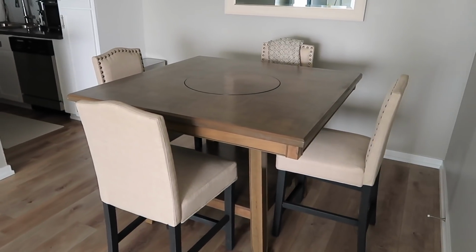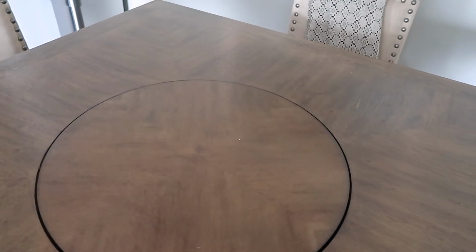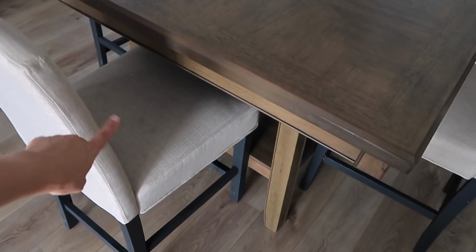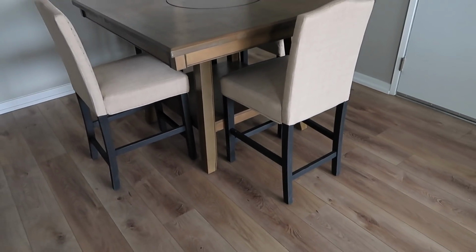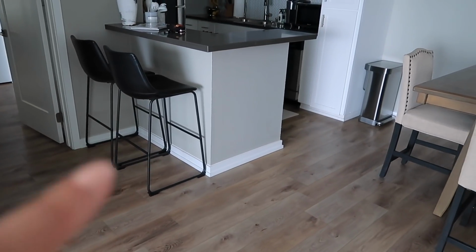So the table is from Living Spaces and it's nice. It's just the finish kind of clashes with the floor. It does have this little spinning thing in the middle. When you have guests over, you can put food on there and just kind of spin this around. The chairs we got from Walmart online. You can see they're kind of a little messed up. These originally came with brown legs and I painted them matte black so that they could go with these chairs over here. What I wanted to do originally was find chairs that were a little bit lower, this exact chair, just a little shorter, and put them over here.